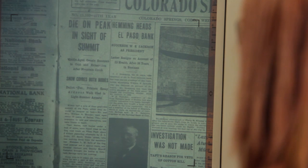Okay, so it turns out the deaths were actually reported in the Gazette. Here's an article from August 23rd, 1911. The headline is "Die on Peak in Sight of Summit. Middle-aged couple succumbed to cold and exhaustion after mountain climb."